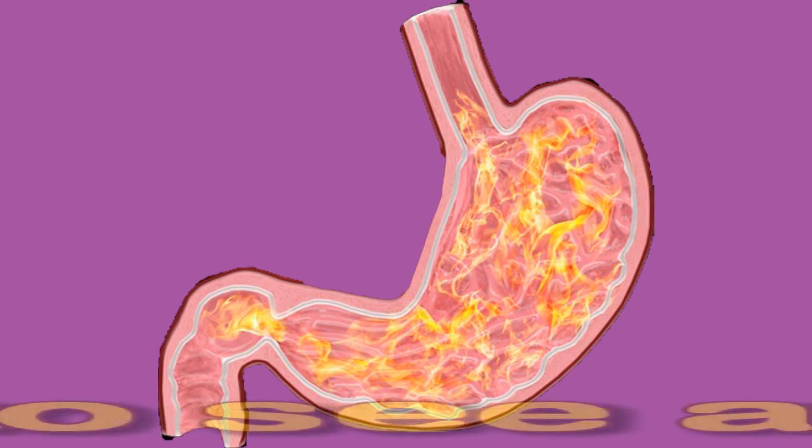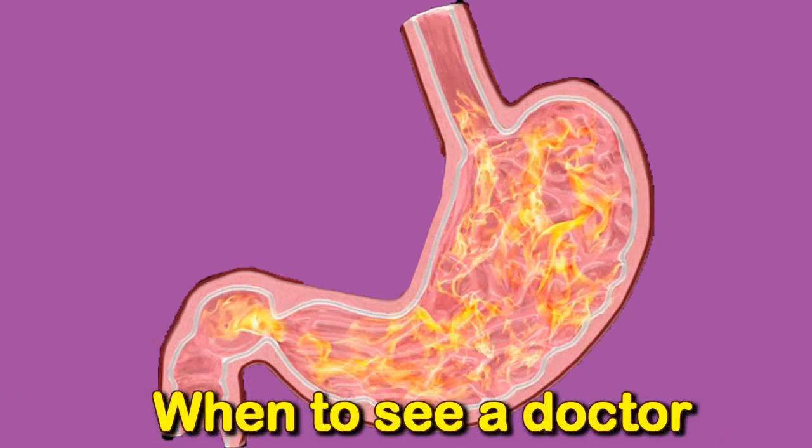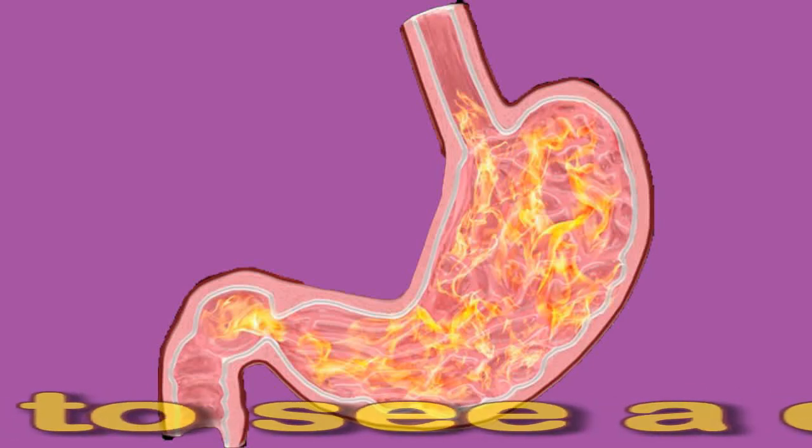When to see a doctor. A person should see their doctor if they experience severe, persistent, or recurrent stomach swelling, especially if other symptoms accompany the swelling.